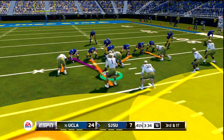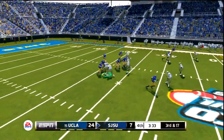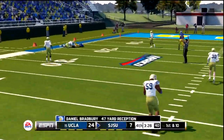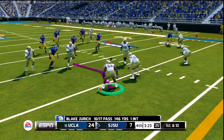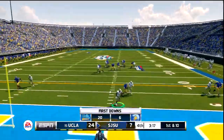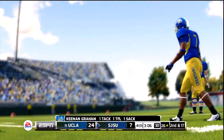And here comes the blitz, 3rd and 17. Lining up outside. Here comes Michael Tate. No one gets freed up. He's going deep. One on one. It's complete. 47 yards in the air. Now they're calling hurry up here, but I got a chance to pick the play. That's really cool. I was supposed to blitz. That's right. Whoops. Down goes the quarterback anyway. I wanted man coverage on there, so I covered.